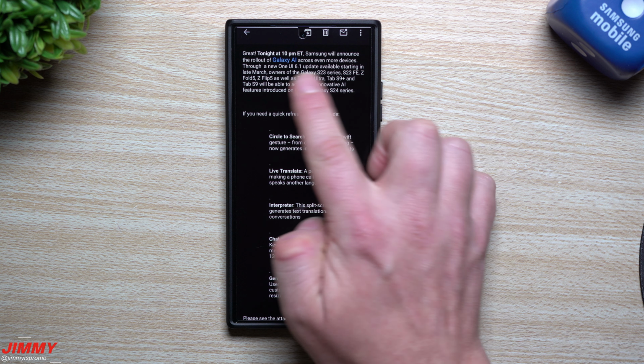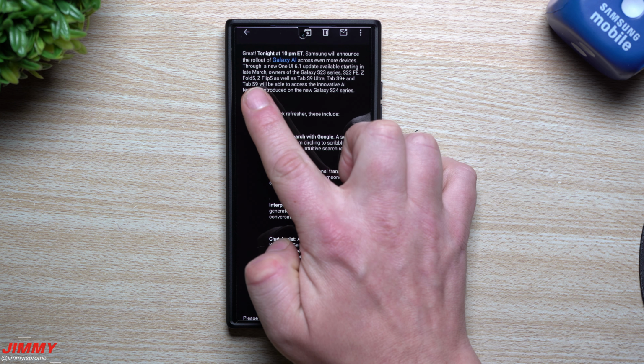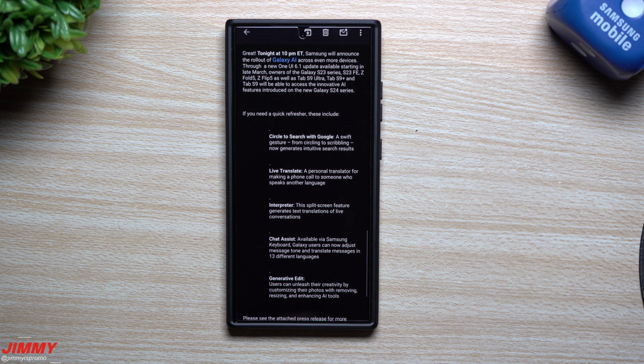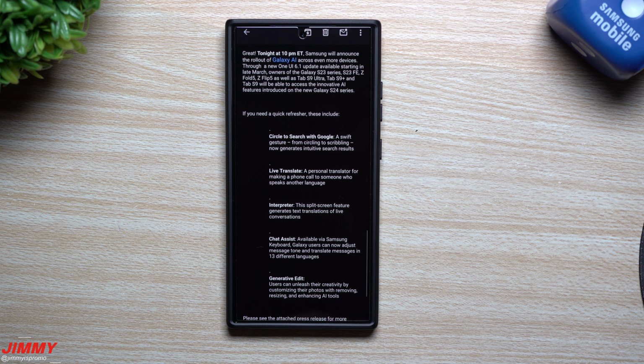It'll start to be available in late March for all of the owners of Galaxy S23 series, the S23 FE, the Z Fold 5, the Flip 5, as well as the Tab S9 Ultra, the Tab S9 Plus, and the Tab S9. Pretty much all of the brand new generative AI features, basically Galaxy AI that was introduced on the Galaxy S24 series, will then be available on those said devices.